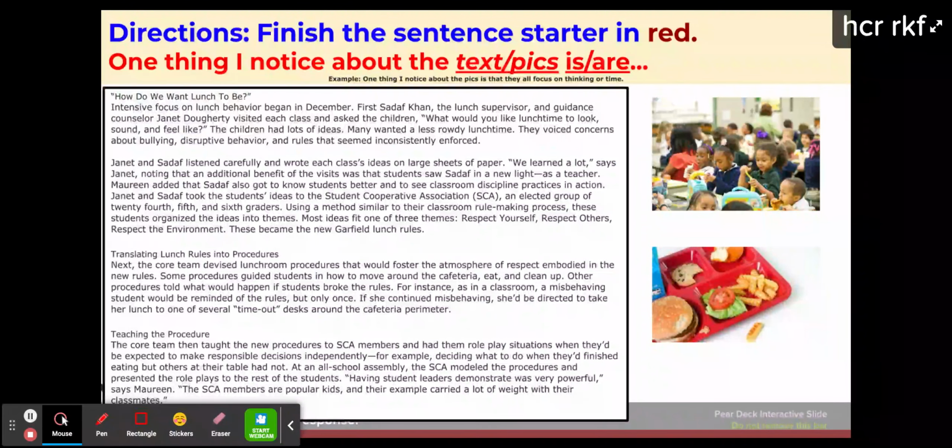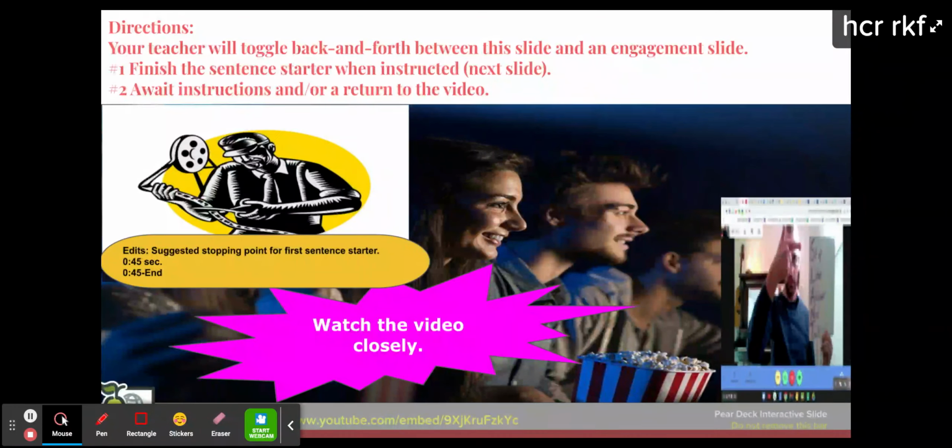All right. So what you're going to do is read this text. Your teacher might read it to you, and then you're going to fill out the sentence starter: one thing I notice about the text or the pictures is or are. Next, you're going to watch a video, and your teacher will toggle back and forth between this slide and an engagement slide. You're going to finish the sentence starter when you're instructed, and then wait for instructions or return to the video.